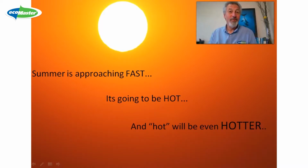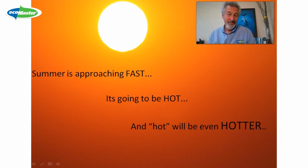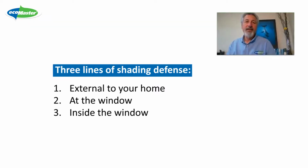Today, I'd like to talk about shading. In fact, this is the first of a two-part series because there's quite a lot to consider about shading. Well, summer's coming and we know it's going to get hot, so it's really crucial that we keep the sun off the windows, so that we can be more comfortable inside. So there's three ways really that we can shade.